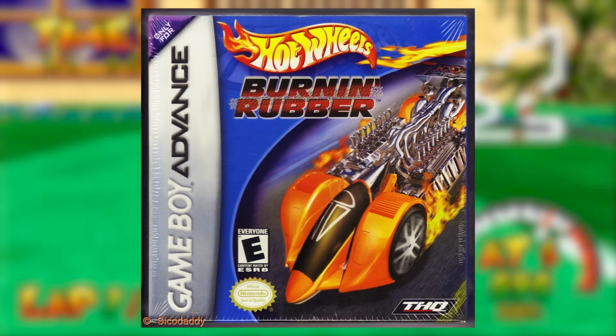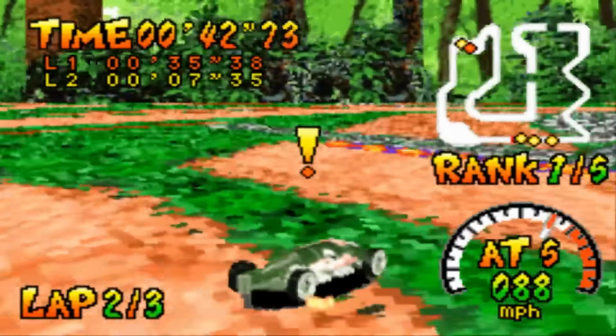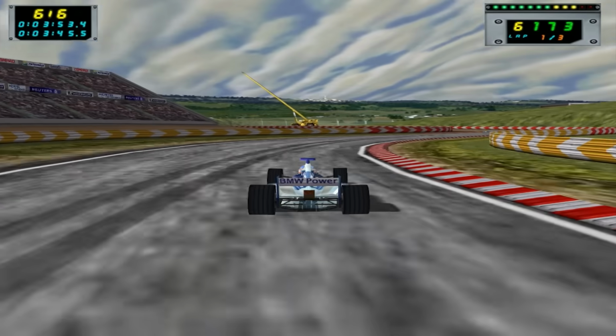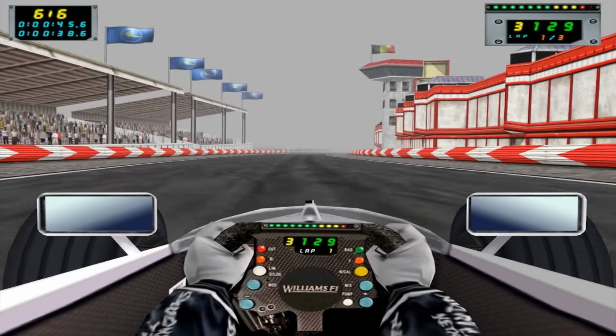The next game, Hot Wheels Burn and Rubber, is just a Game Boy Advance game, so there's not really much to it. There's no funny flips this time, but you can do funny jumps, so that's pretty cool. There's also Hot Wheels Williams F1 Team Driver? I couldn't really find any information about this game, it just kinda exists.